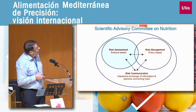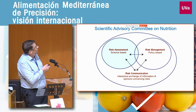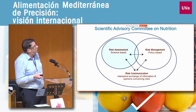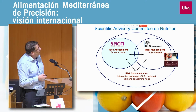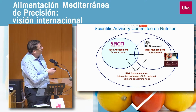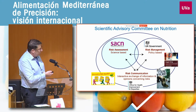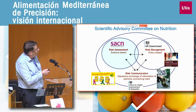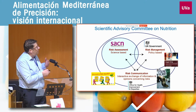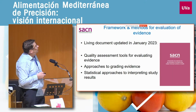So the role of the Scientific Advisory Committee on Nutrition is to provide the science-based risk assessment. So that's what the committee does. The government makes the policy, so it manages the risk. And then another part of the government, which this committee is responsible to, gives the communication, and this includes, if you like, marketing to the public and so on. So that's the way it works in the UK.